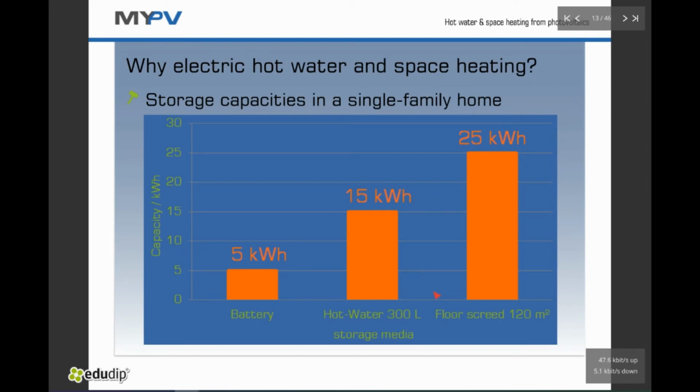When we take a look on the storage capacities in a single family home, in every case the battery comes to our mind, and an average storage capacity in a single family home is a 5 kilowatt hour, let's say a 10 kilowatt hour battery. When we use the remaining excessive PV power for hot water heating, we have additional 15 kilowatt hours capacity available when we look at a hot water boiler with a 300 liter volume. And when we also consider to use electric PV power for space heating, we can use the concrete floor in a building as a thermal storage. And for a 100 square meter building, the thermal capacity of this floor is approximately 25 kilowatt hours. And when we want to make the transition to renewable energies in Europe and worldwide, we have to use all the existing storage capacities that we have available. And that's not only the battery.